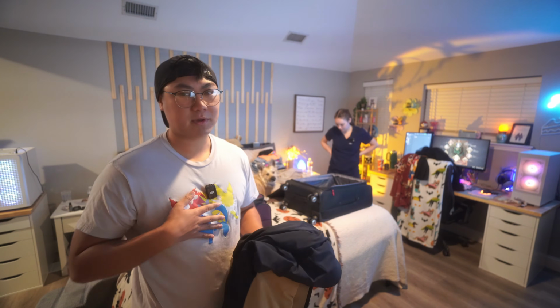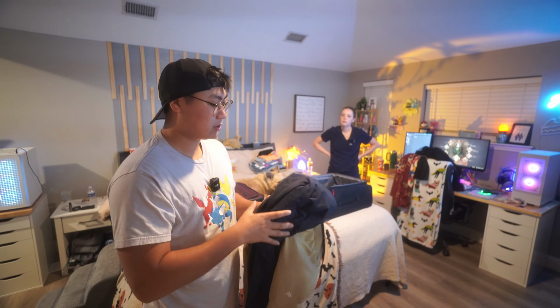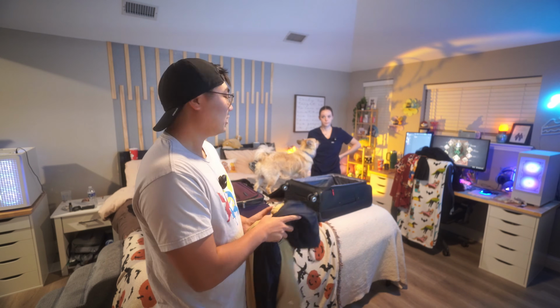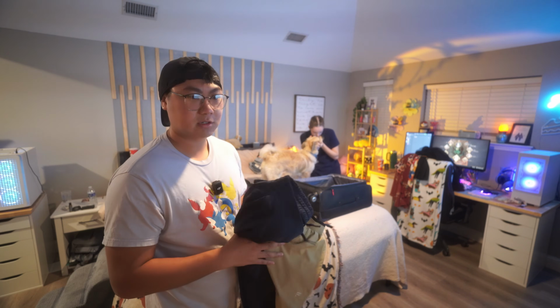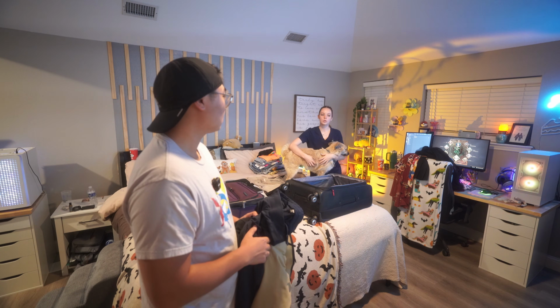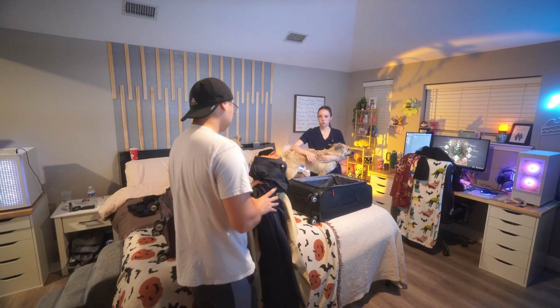So right now I have only 4 pairs of pants in my hands, but I like to wear pants, especially at night on the ship. So I'll for sure bring 5 or 6 pairs of pants, and then the rest can be shorts and swim trunks. Especially inside the ship, it's really cold. They always have the air conditioner blasting, so pants are a good idea. Plus in the evening when it's windy, it can be a little chilly too.